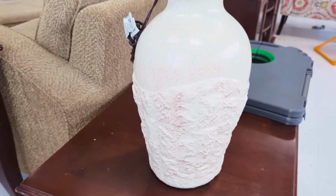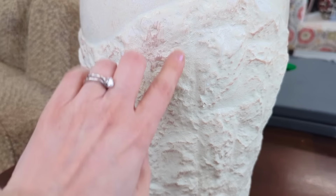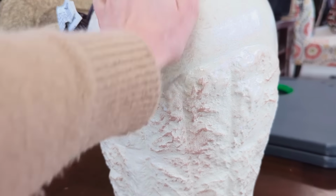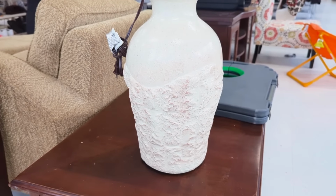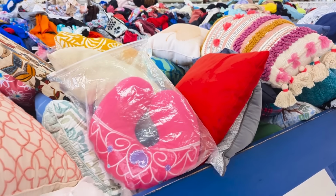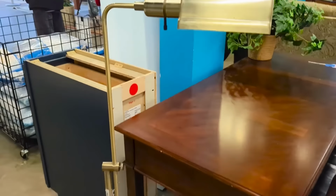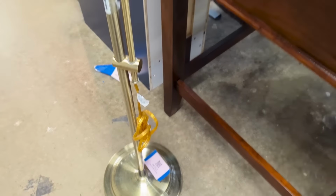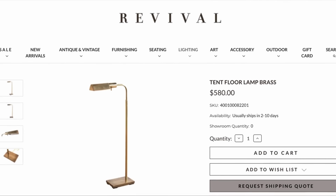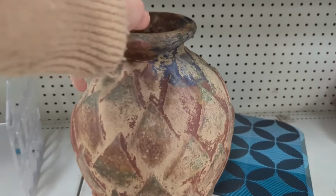Okay, so diving right into some thrift shopping footage for this week, I did see this super textured lamp at a Goodwill. I think it was $9. I've never seen anything quite like this one, thought it was really interesting. And also I'm noticing lots of colorful items in my Goodwills as far as the pillows and the linens, which is exciting. For this brass lamp, I noticed that this one was $25. It's so similar to ones that you can find for a lot more online. I thought that was kind of cool, a great deal for someone who's looking for a floor lamp.